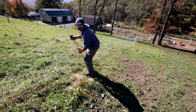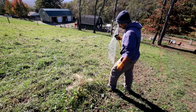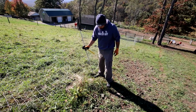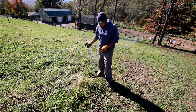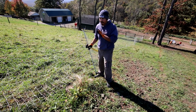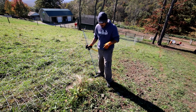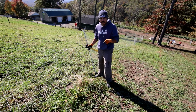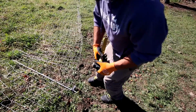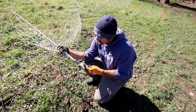I want to take a minute to show you the step-in fencing, the netting that we use here, and why I like it the best. This here is a Kencove poultry net is what we're actually using to keep the pigs in right now. And I've tried all kinds of different brands of netting. I actually really do like Kencove's the best. And the reason I like Kencove's netting the best, it's their base.